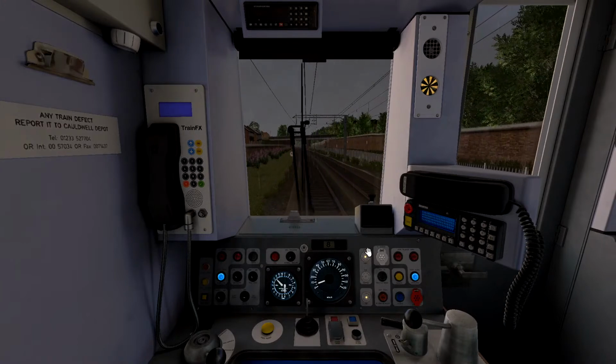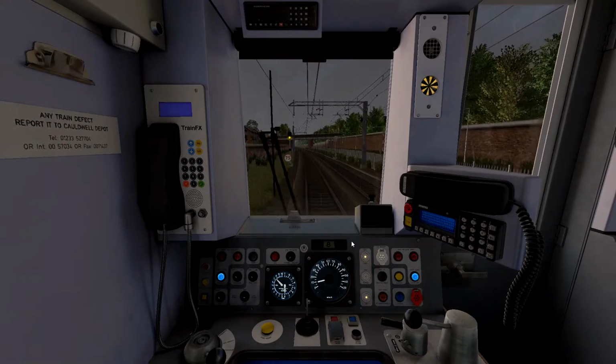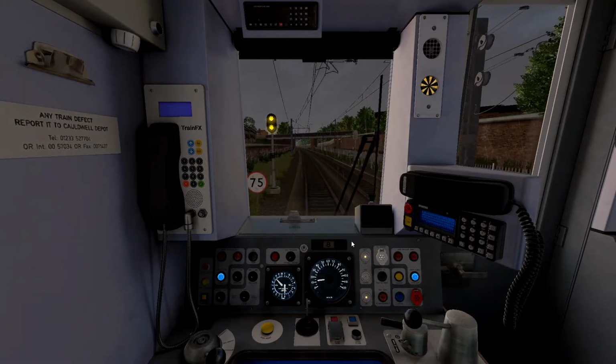Yeah, I just had to let my cat out, and I didn't want to pause the scenario. Then I forgot there was a signal up ahead. So we've got a double yellow, which is cool.